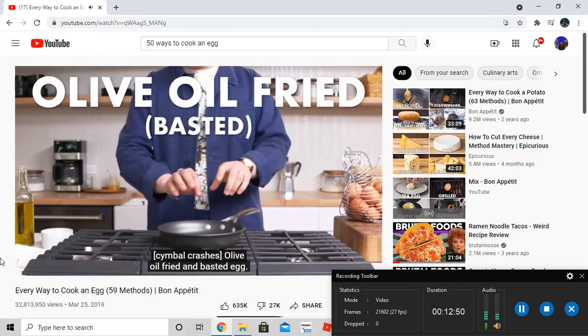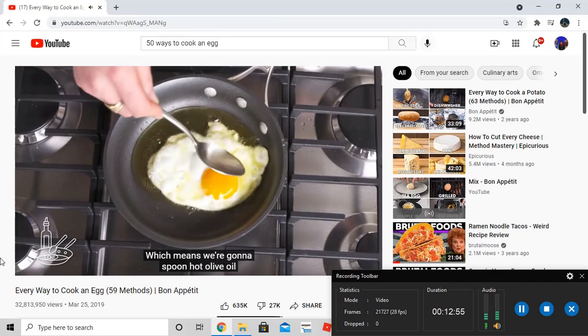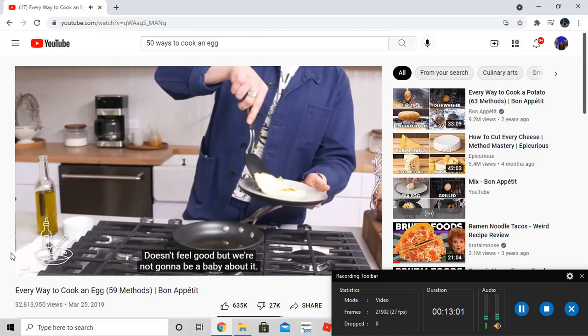Definitely one of our favorites. Yeah. All fried and basted egg. We're going to fry another egg, but this time we're going to baste it, which means we're going to spoon olive oil over the top of the egg while it cooks.